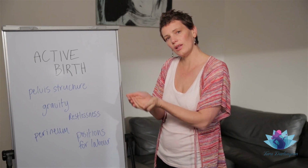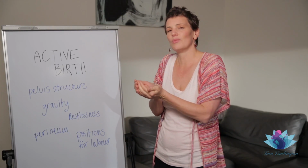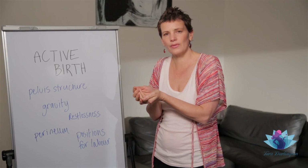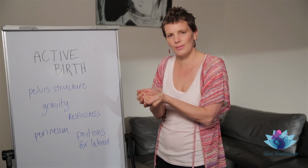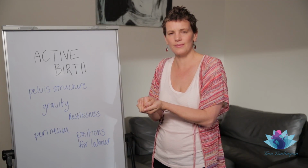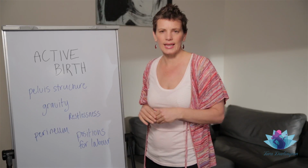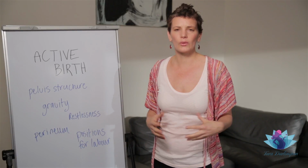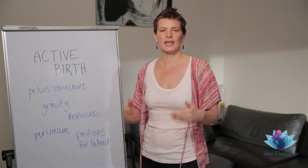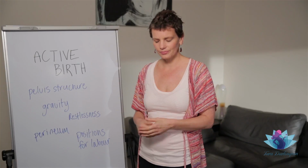When you're lying on your back, your pelvis is the most closed it can be. It's the smallest it can be. It's immobile. There's no room for it to move around and allow the baby to come into the right position. And you're also working against gravity with the baby. So there's so much about lying on your back that works against labour, and so much about following that instinct, that natural movement, the restlessness in labour, that is going to support the labour process.